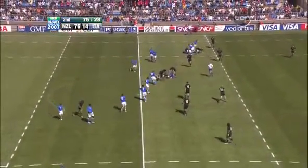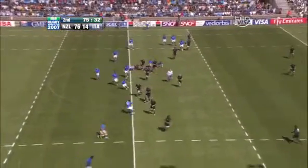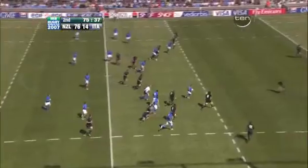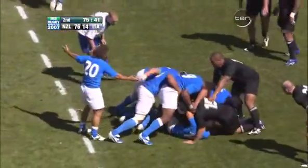De Marini to Griffin. Stepping inside that time was Delap. There's Griffin again. Looks up. Finds a bit of space. All he does is find Chris Jack. Well, nice. Bounce has come well. This is for Robertson. Tackle away.